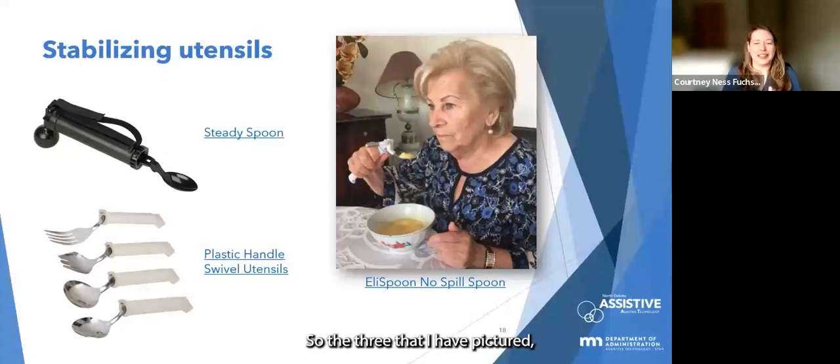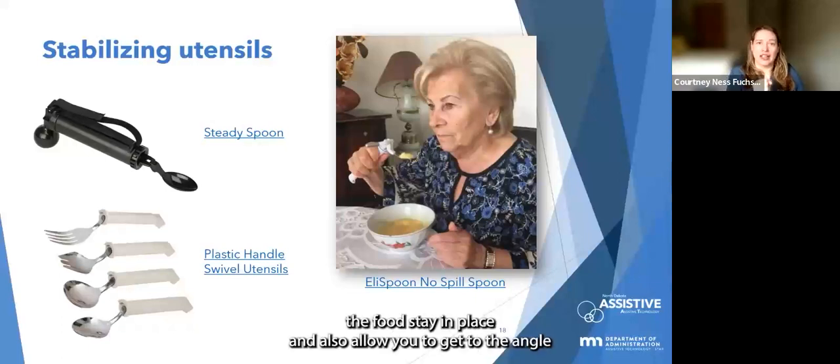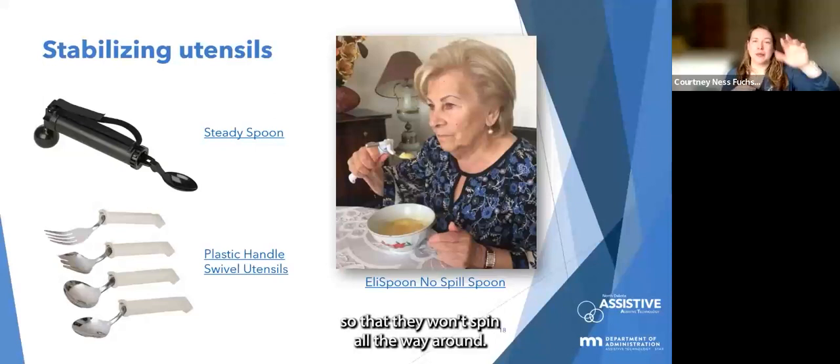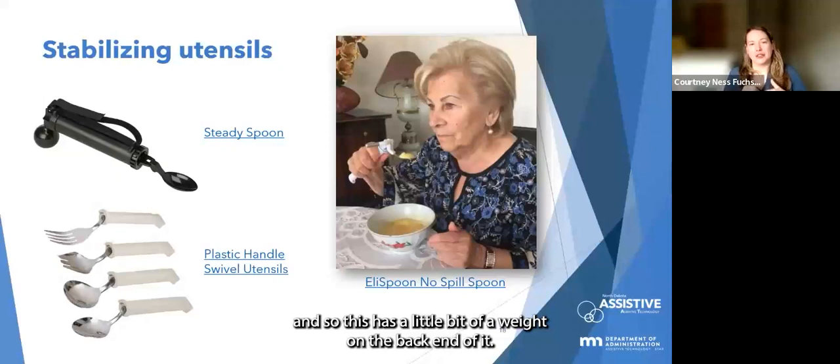So the three that I have pictured, I'll start with the least techie of them, and that is on the bottom. These are plastic handle swivel spoons. So it's a larger handle, and then the head of the spoon or fork can actually swivel a little bit, to help the food stay in place and also allow you to get to the angle that you need to get the food to your mouth. They have stoppers on both sides so that they won't spin all the way around. So it'll only let the swivel go so far. On the top of the screen is the steady spoon. This has a little bit of weight on the back end of it. It's a large built-up handle, and then there's a strap over the handle to keep it on your hand.